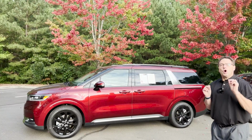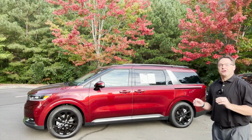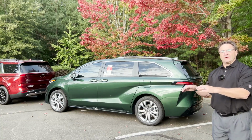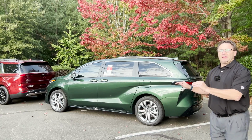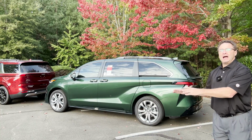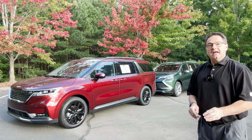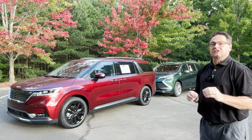Kia Carnival is only available in front-wheel drive. It also has a gasoline engine, no hybrid options, no all-wheel drive options. Sienna can be offered in either front-wheel drive or all-wheel drive, so that could benefit you. It's also all hybrid, so that could either be a really big plus or a minus in your book. That's a gasoline engine plus hybrid electric motor. Carnival's going to have significantly more power, significantly less gas mileage, and also it has more cargo space than Sienna. So those could be important factors.